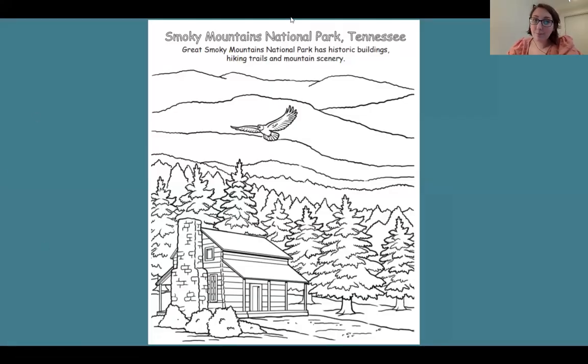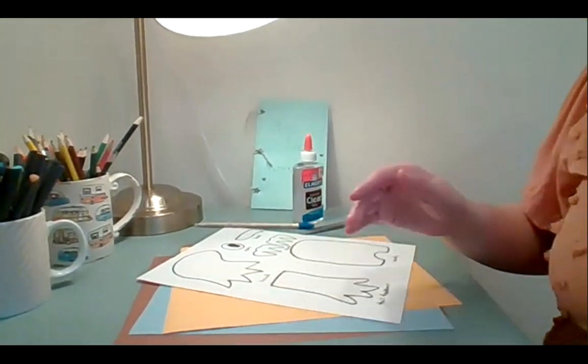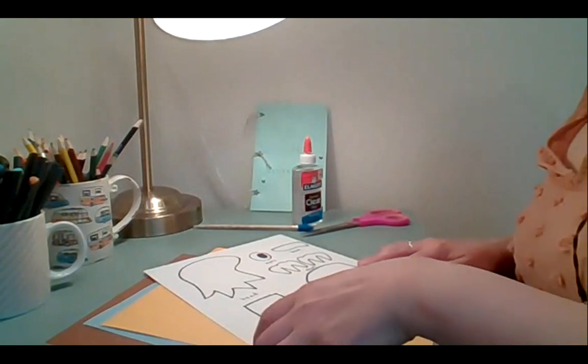Now, in your kit this week, you have your National Park coloring sheet and some supplies for this craft. It's craft time. You're going to find a printout of eagle body parts, a yellow piece of paper, a gray or bluish piece of paper, a brown piece of paper, and then I would like you to grab some scissors, some glue, and a pencil or something to trace with. All right. I'm going to make you a little bit bigger on my screen so that you all can see where we're working.